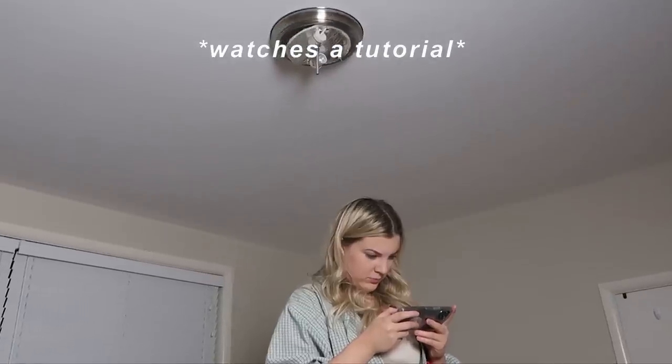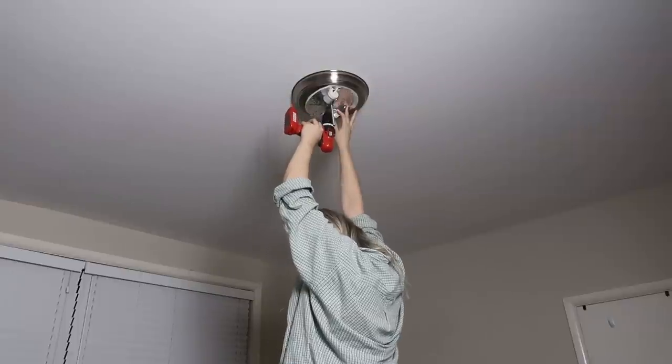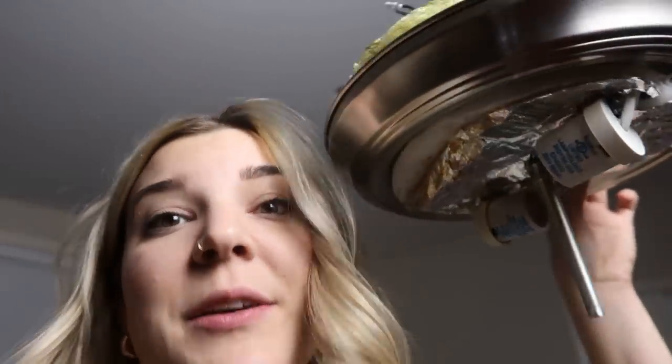This is the part where I don't know what I'm doing, and I just figure it out. Boob light be gone! And good riddance to you, boob light. Now we just hook it up. It's pretty easy, actually. It's just as simple as matching up the color. So if you can do that, you'll be golden.